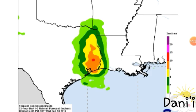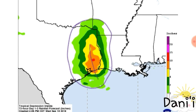Okay, let us kick things off with Tropical Depression Imelda. Currently a weak system, and it is a rainfall threat for Texas as well as parts of Louisiana and Arkansas. And you see that right in here, all these areas can experience some heavy rainfall that could trigger some flash flooding.